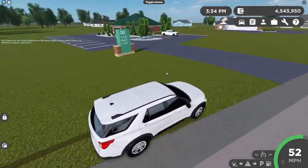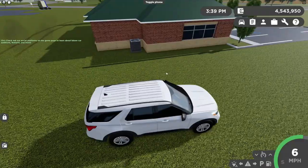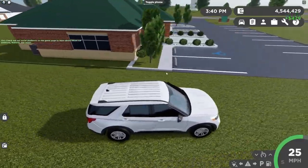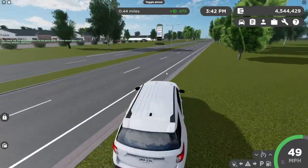It kind of looks like it might be a good spot to hide. Yo, right there might be a good spot. I'm about to keep that in mind. I might be able to go back there and just hide there. We might have to hide there.